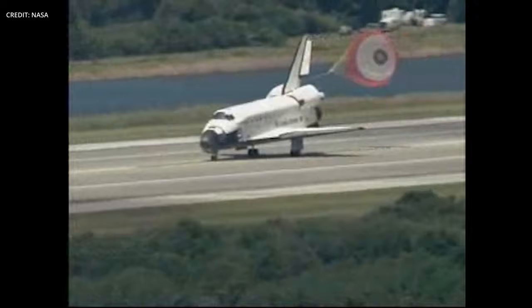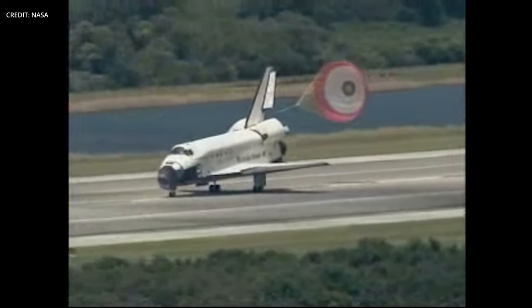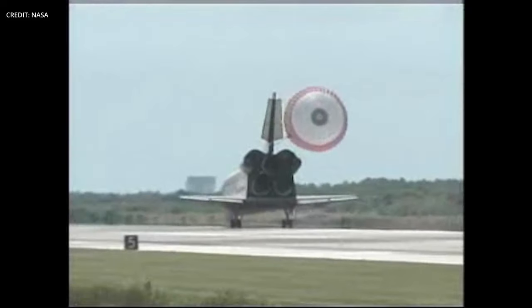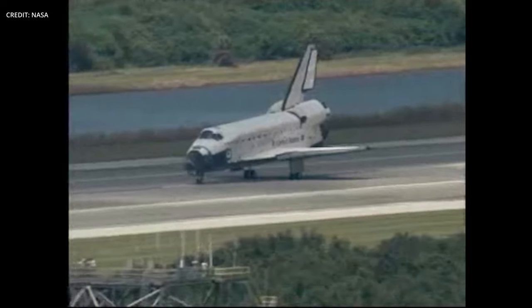Runway 15 at the Kennedy Space Center, wrapping up a nearly 5.3 million mile mission. Endeavour returning the first educator mission specialist Barbara Morgan to Earth to begin the next step in her journey to inspire future generations to explore, learn, and build a better future.